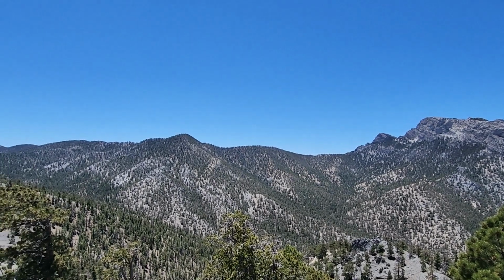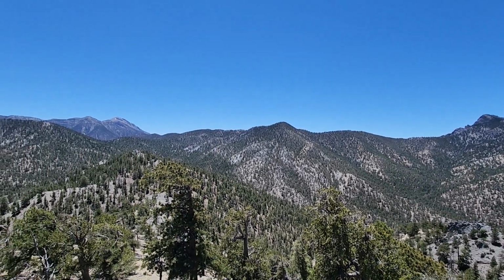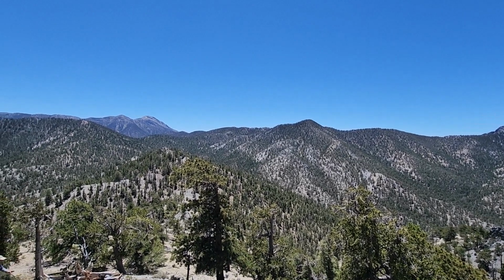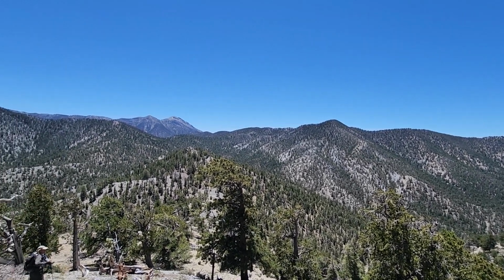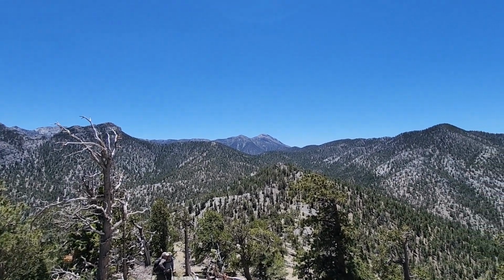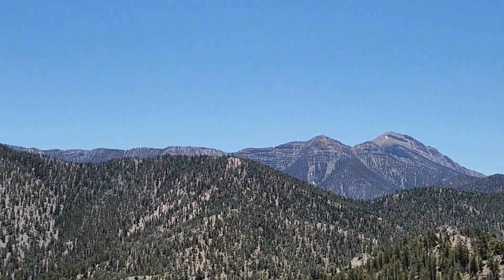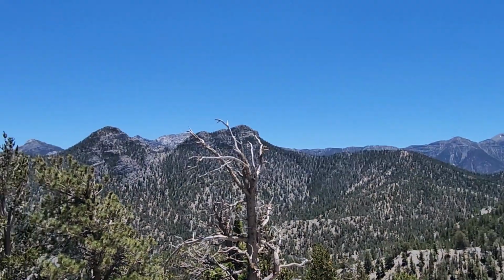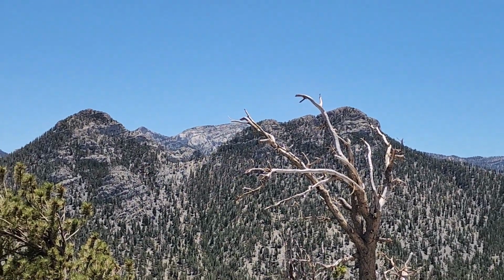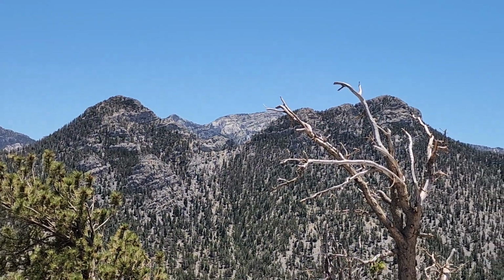And then that ridge line that you see on the horizon there is the ridge upon which the Bonanza Trail rests. And then back to Charleston Peak and Lee Peak and South Sister and North Sister and the traverse saddle between.